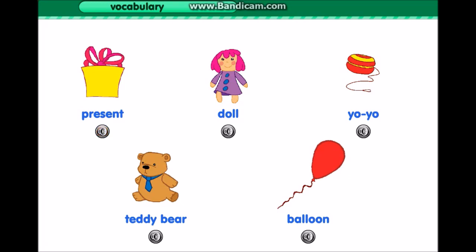Present. Doll. Yo-yo. Teddy bear. Balloon.